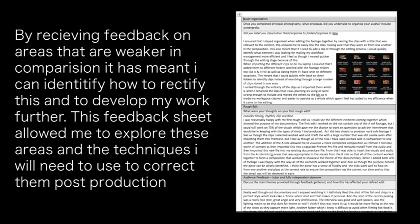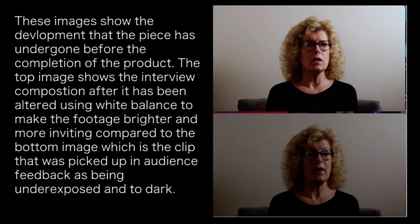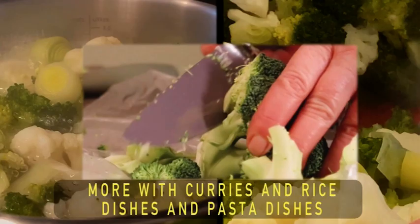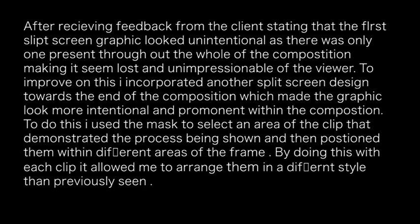Audience feedback has enabled me to identify areas of weakness within my product and how I can improve these areas to ensure the finished outcome is more developed. The feedback I received stated that improvements needed to be made to the lighting of the interview as it was underexposed in the rough edit, the addition of another split screen graphic, and also joining of audio files. After making these improvements, I feel as though the final outcome is stronger and more fluid, as the choices I have made in relation to editing look deliberate and stylised.